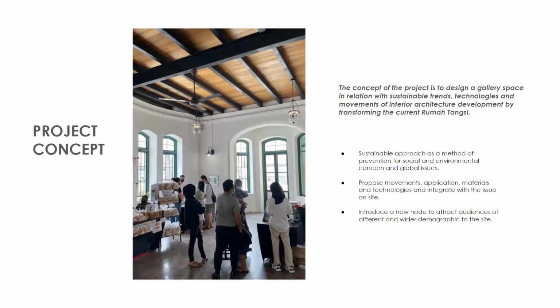In the project concept, in relation to sustainable trends, development is done by transforming the current Rumah Tangsi.